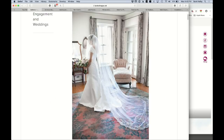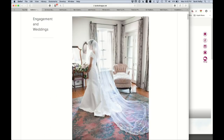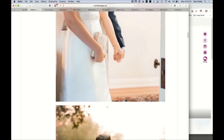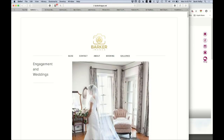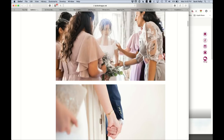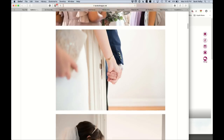Look, here's wedding engagement. That's a nice shot. But if you would have taken me there, I agree with you. Drop it down, it scrolls. I would much rather click next and see a nice big picture than keep scrolling. We know people don't like to scroll. People are fine with swiping, but they don't like to scroll.